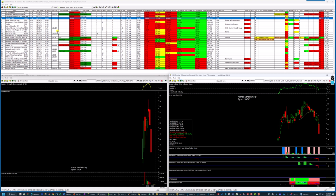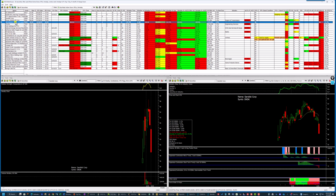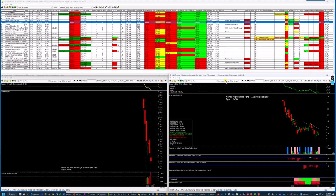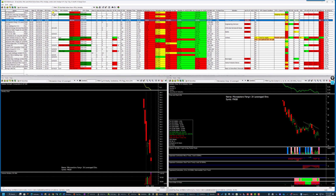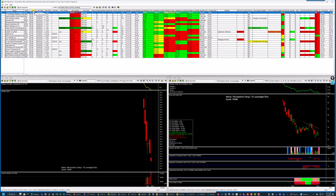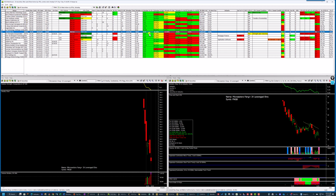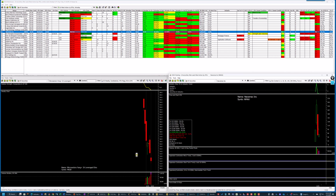Now let me go back up. I'm going to sort on symbol. This is the one I'm looking for, Newsmax. It's up $8.18 today. This stock came out, oh, it doesn't even have a weekly chart. It just came out. IPO was priced at $14. And look at it, look what happened here.